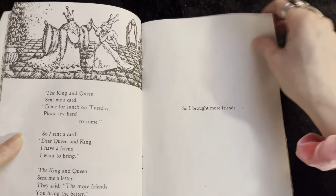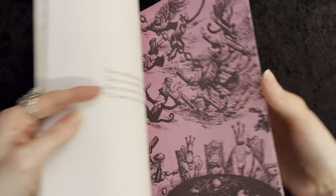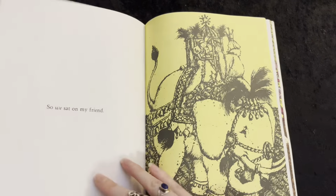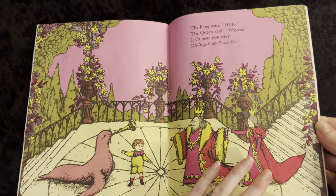This kid keeps bringing all these animals to court. I don't know, but I love the art. Look at this. Oh my gosh. Oh, lines. Okay.